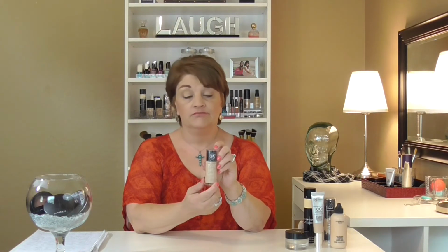It is supposed to be a 24-hour wearable foundation. I don't wear my foundation for 24 hours. I've never tested out that theory. Those of you that need to, maybe because of a job or your work schedule, or maybe you just do not want to take off your makeup in the evening, let me know how this wears for you.